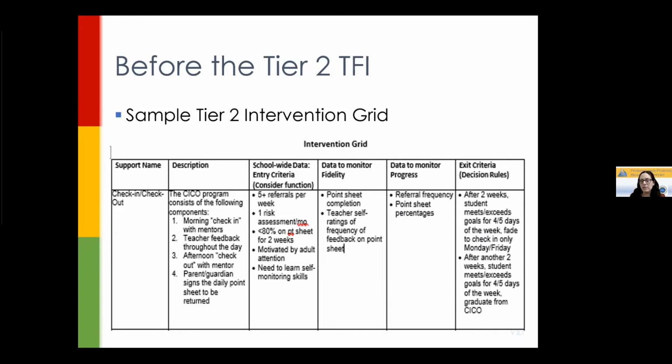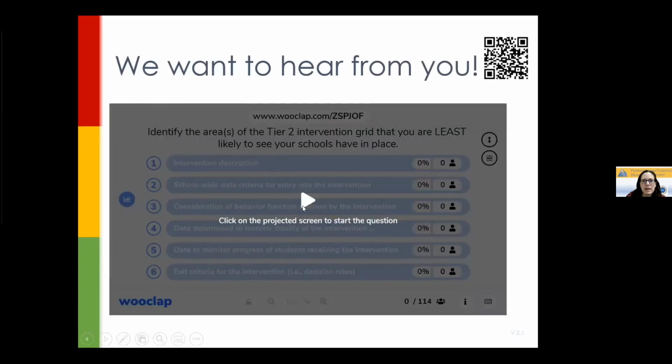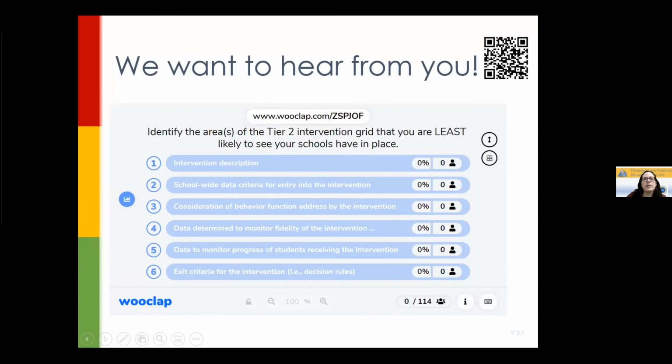This is the kind of tool that you would expect your teams to be completing as they develop their tier 2 intervention processes. So you have to think, is this the type of detail that your schools have for each tier 2 intervention? All right, we're going to go back to Wooclap now. I would like for you to identify the areas of that tier 2 intervention grid that you are least likely to see your schools have in place. So which are the areas that are the most challenging? Again, that Wooclap link is in the chat, and the QR code is available here.